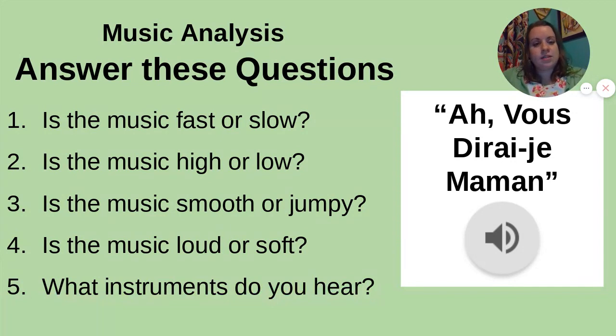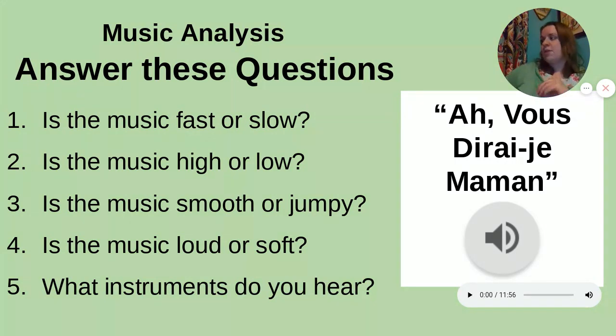Answer those questions. This song is almost 12 minutes long. We're going to listen to about three and a half minutes of it. So this is something called theme and variations. Theme and variations means that Mozart, or any composer who happens to do theme and variations, took some melody, a little tune, a little ditty, and rewrote it a few different times to make it a little bit different.